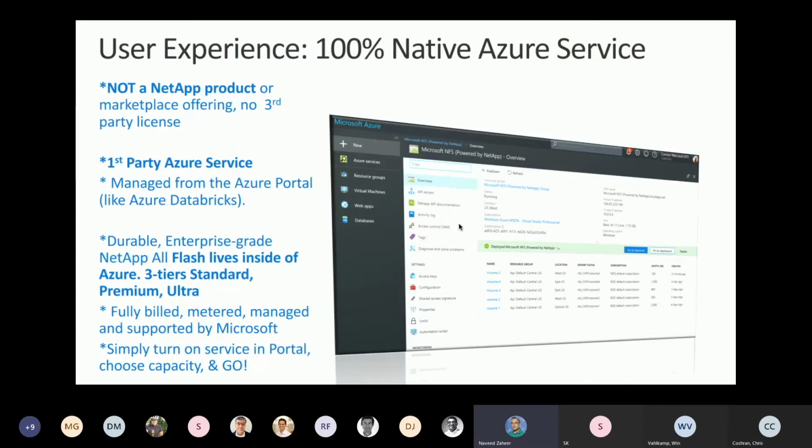As we introduce Azure NetApp Files, some of the conversations are very helpful for us to level set with the customers and talk with them about what Azure NetApp Files is. Obviously, it's powered by NetApp, but it truly is an Azure first-party service, oftentimes referred to as a similar product as Databricks. It is an enterprise-grade product for storage in the cloud, and it provides the customer base an option of 3 tiers.